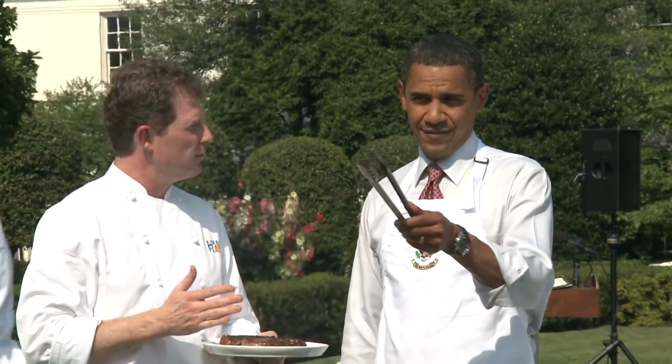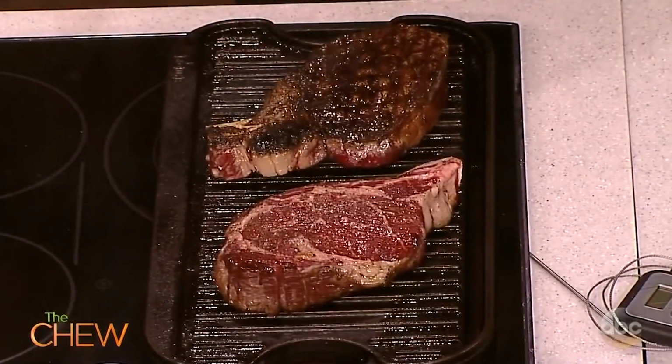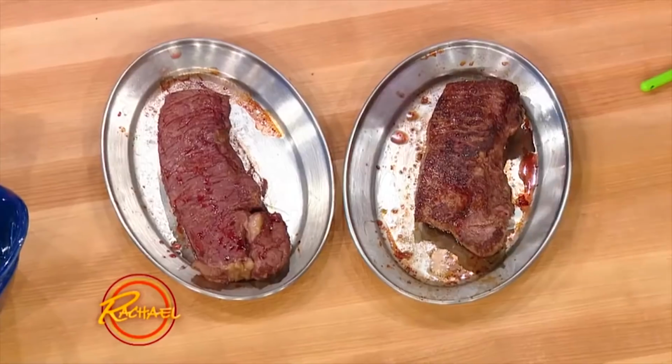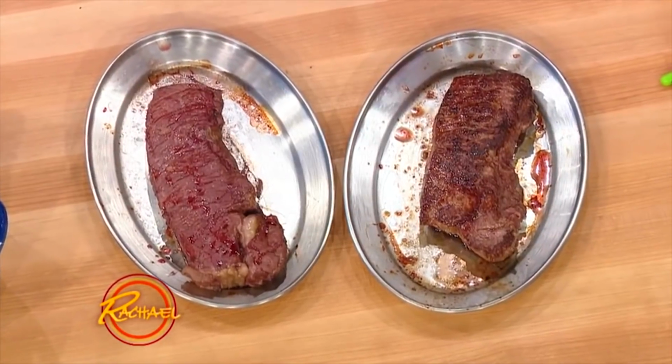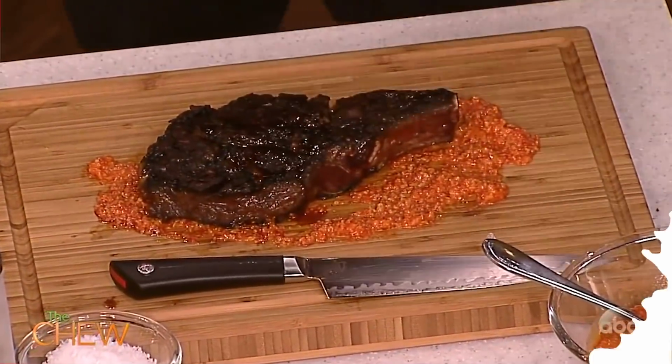Don't cut it right away. Exactly. According to Serious Eats, a steak loses about 13% of its weight during cooking, but slicing it open when it's just off the heat will result in another 9% loss. And what does that loss represent? Juices, tasty juices that are holding a whole lot of flavor, so give it a rest.